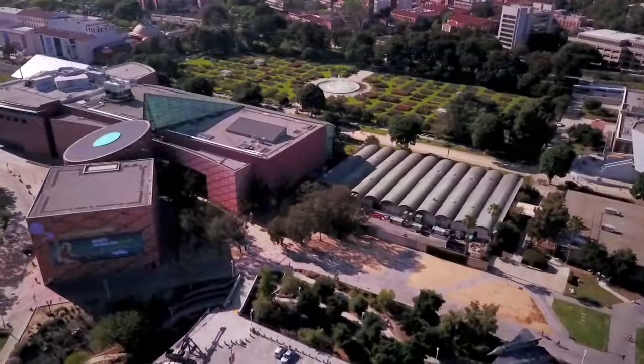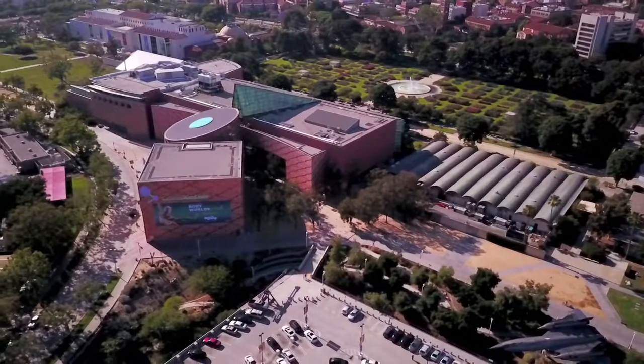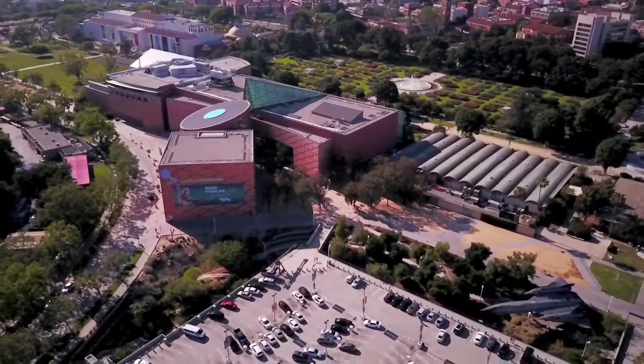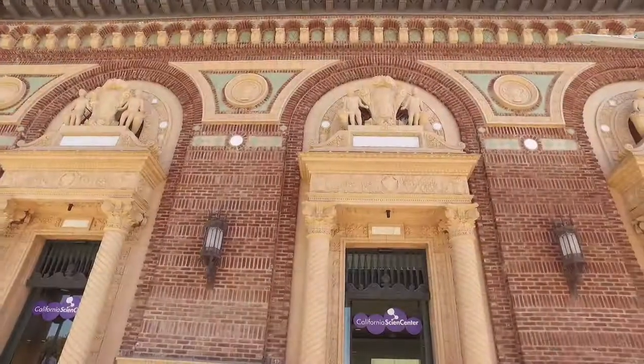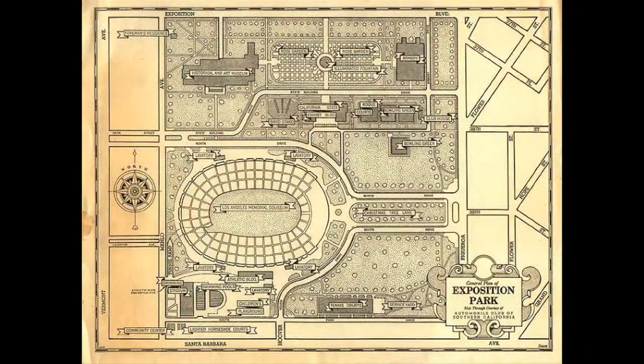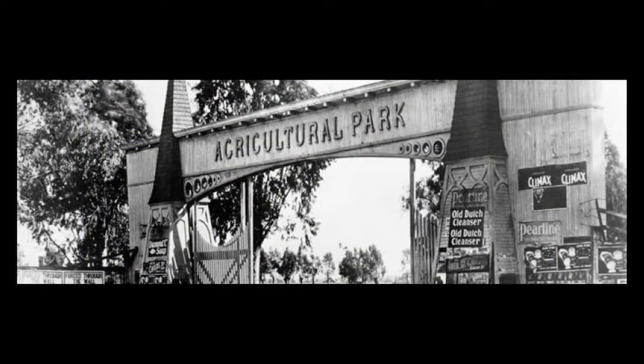The California Science Center is billed as the West Coast's largest hands-on science center and is located in Exposition Park in Los Angeles. The museum's history dates back to the first California State Exhibition Building, which opened in Exposition Park in Los Angeles in 1912, the site of an agricultural fairground from 1872 to 1910.